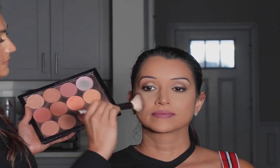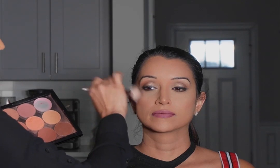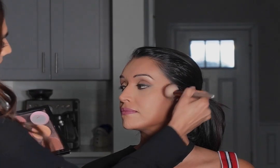Is that ballet behind your blush? I have no idea the name of the color. I just look at the colors and see what tones are going to look good on her skin. It's all MAC blushes, this whole palette. The one that you're running out of, I think that's ballet. No, it's not. It's well dressed. They don't make it anymore. That's crazy. Same technique here.